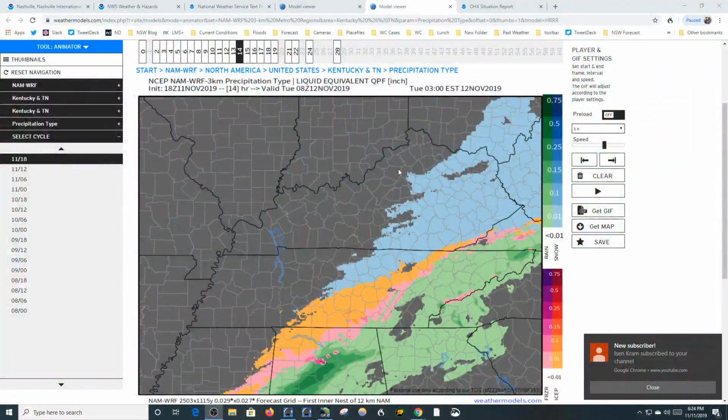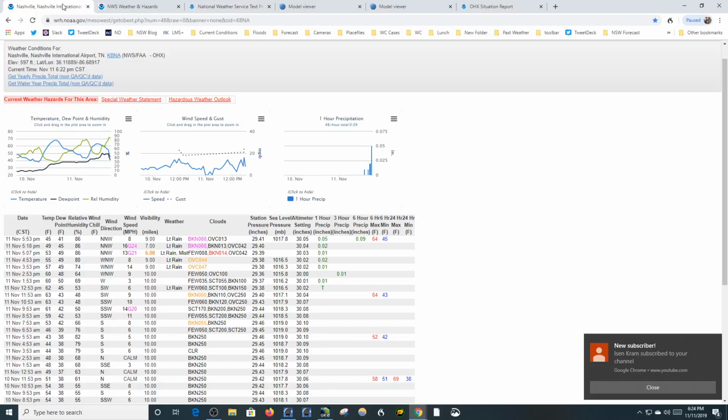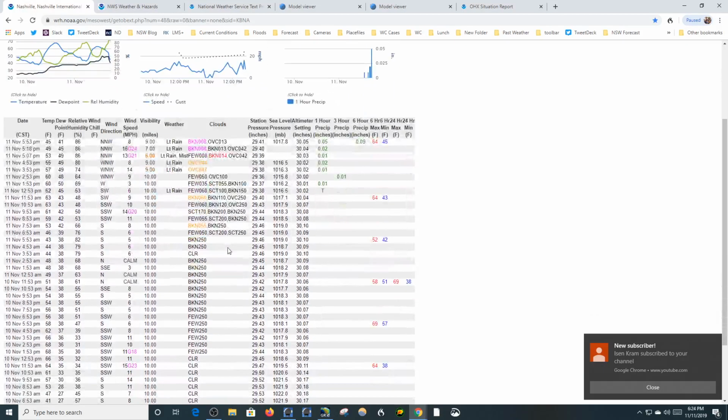And if you'll remember, just a few hours ago we were 60 degrees, and I wanted to point that out. If you look at the observations, and this may be hard to see, but at 11:53 a.m., so right around lunchtime, we were 62, 63 degrees. The cold front hit right around 5:07 our time, and the temperature went from 53 degrees at 5:07 to 45 degrees at 5:53, which means we were at a high of 64 today.